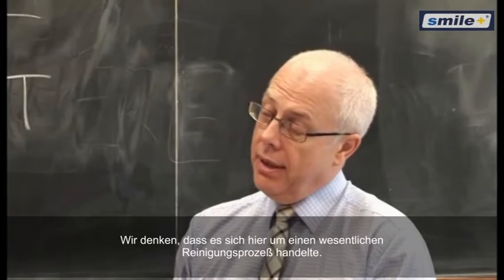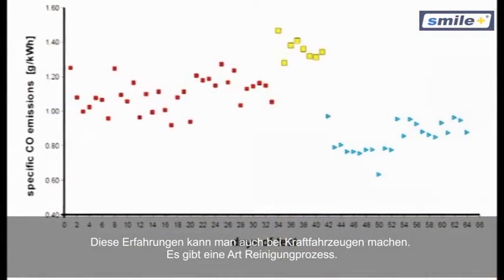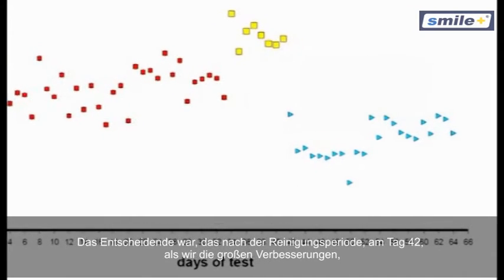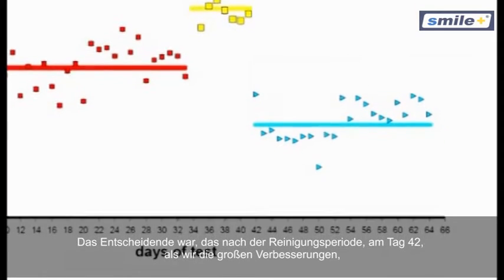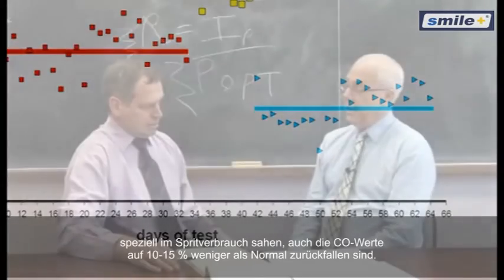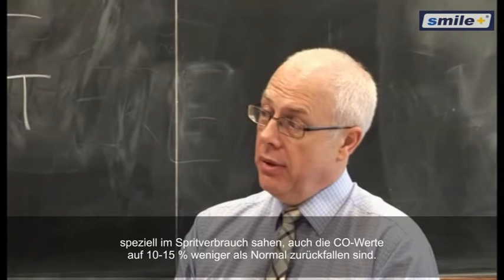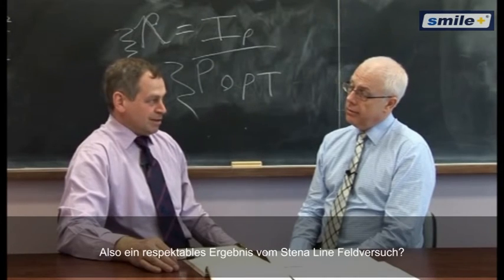But the significance here is that at the end of that clean-up period at day 42, where we saw the huge improvement in specific fuel consumption, the CO then drops back to a level of typically 10 to 15% lower than the original specific CO, which in fact is the same raw CO out of the engine, but the specific values follow the specific fuel consumption. So a very respectable result from the Stena Line field test.